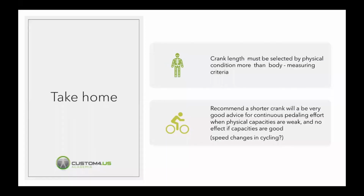So as a take-home recommendation of this second study, the crank length must be selected by physical condition more than body measuring criteria, as has been done in the last 20 or maybe even 40 years. And a second one: recommending a shortened crank will be very good advice for continuous pedaling efforts when physical capacities are weak, and has no effect if capacities are good.